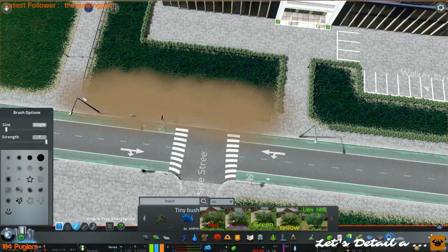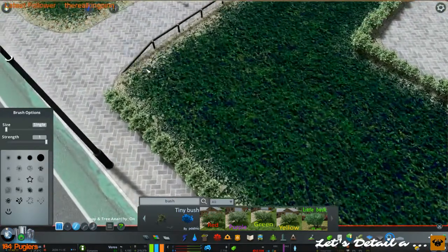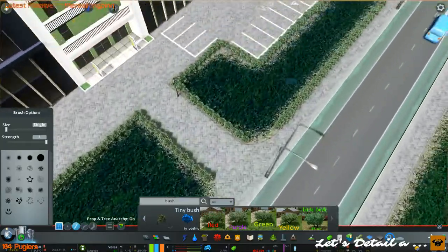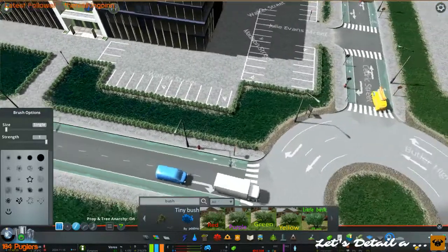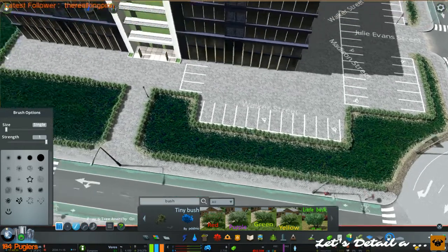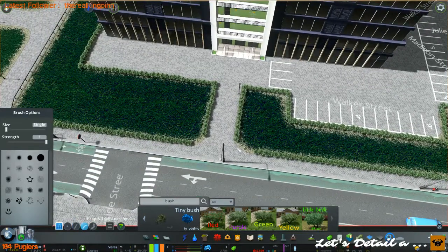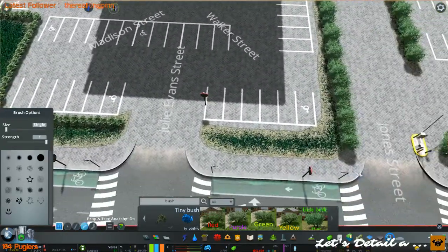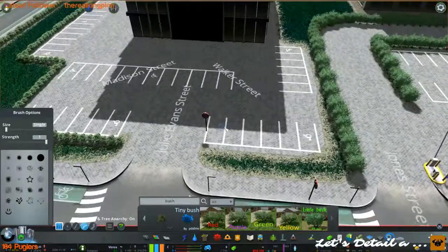Let's get this over here. I do love this. Such a cool little feature. I was going to do different. I might carry that theme of that bush for actually.